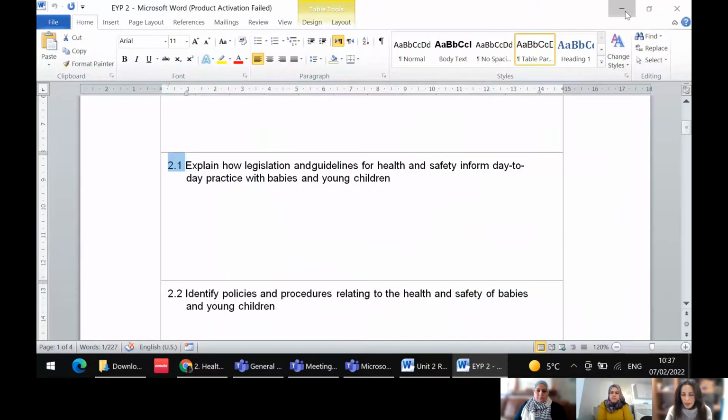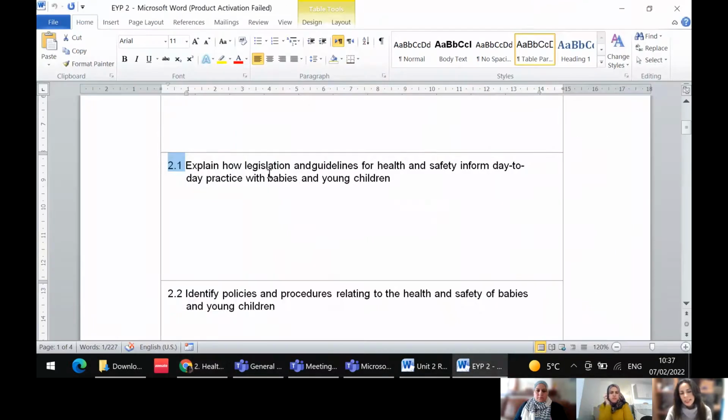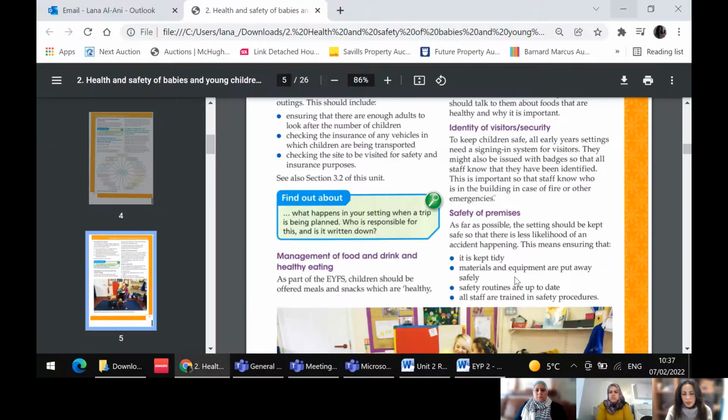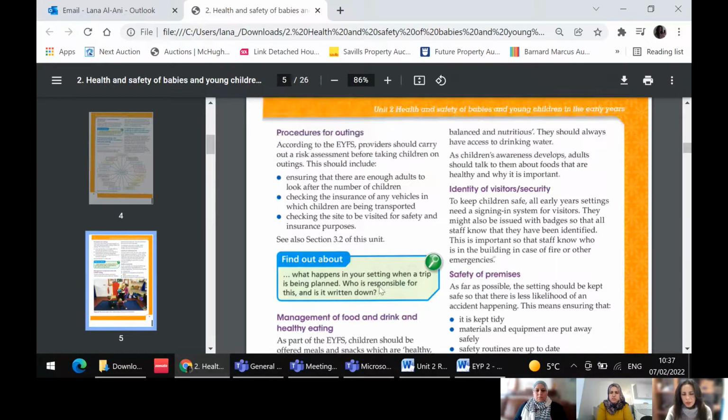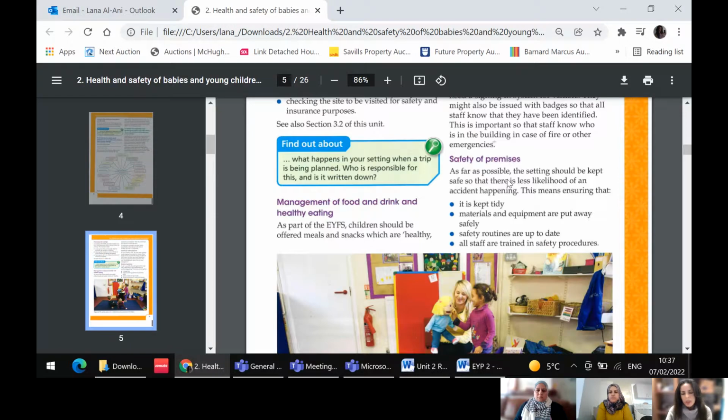So up to here, is it understood? Because as you can see in the question, it says explain legislation and guidelines for health and safety day to day with the babies and children. Yeah? So now first, we will go back and say one by one. So now we are talking about the identity of the visitors for security reasons.